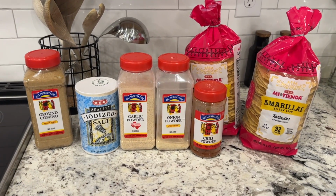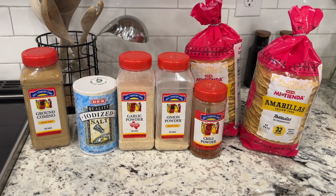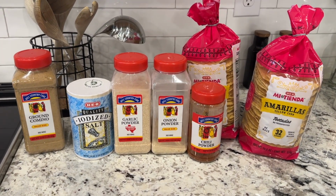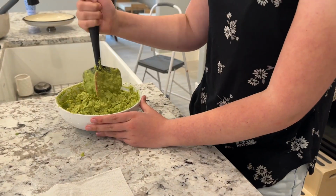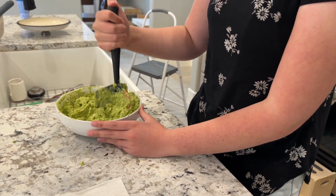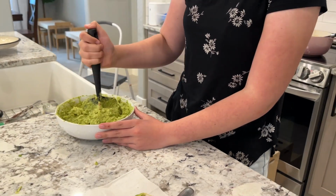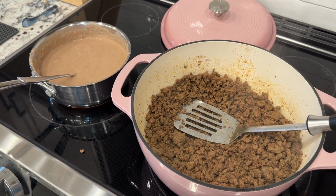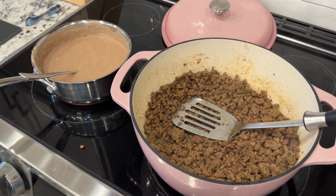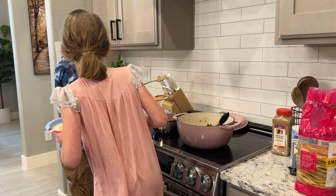Here is a snapshot of all the spices I used for the taco meat and the tostadas. Quick tip, this is the best mashing tool to make guacamole. It is a mix and chop. Right here I've got my taco meat and some refried beans.